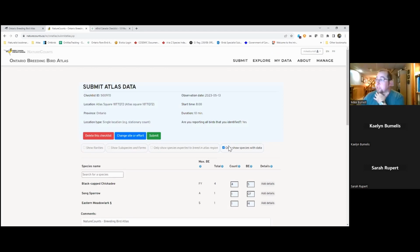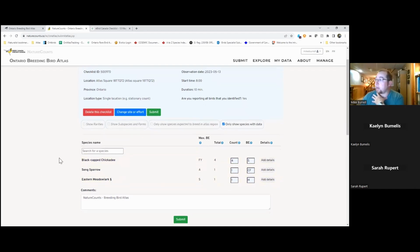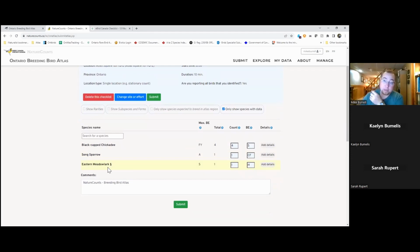I'm gonna click only show species with data to quickly see those ones. And so here are my species that were on that list. 4 chickadees, 1 song sparrow, 1 eastern meadowlark. S, C, F, and H are the breeding evidence codes. I've lost the pin, eBird does not store that. But that's fine. If you were collecting your data in the first place in eBird, that would make sense. Any of the comments that you added would be copied over. And this is where you need to double check that those things are correct, but also add any extra comments. If it was a rare species or if you wanted to add pins, you could do that now.